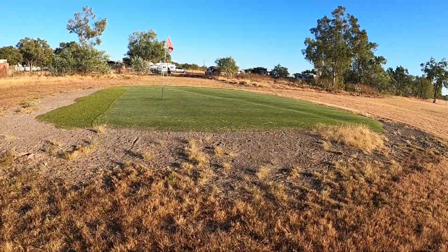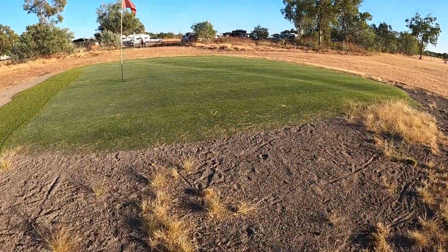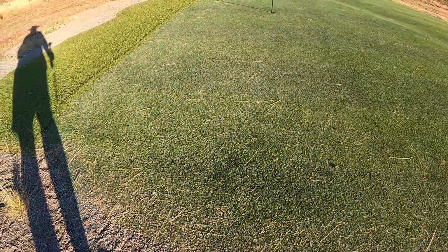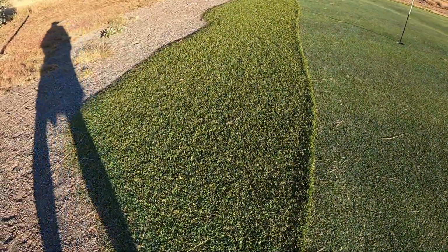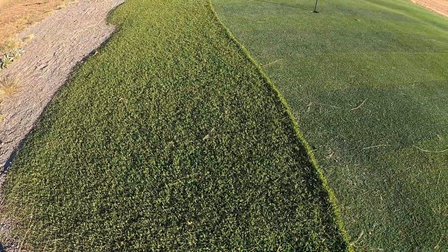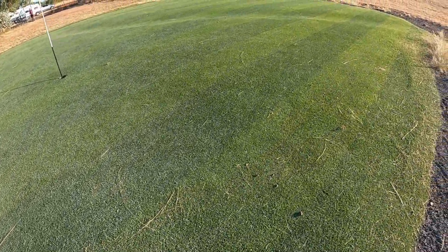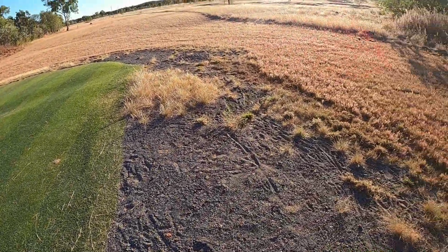artificial turf, but they've got the fringes 5mm gravel, and then we've got a little bit of rough here. It's a larger form of artificial turf. They've cut the humps and hollows in there as well, so this will be interesting.